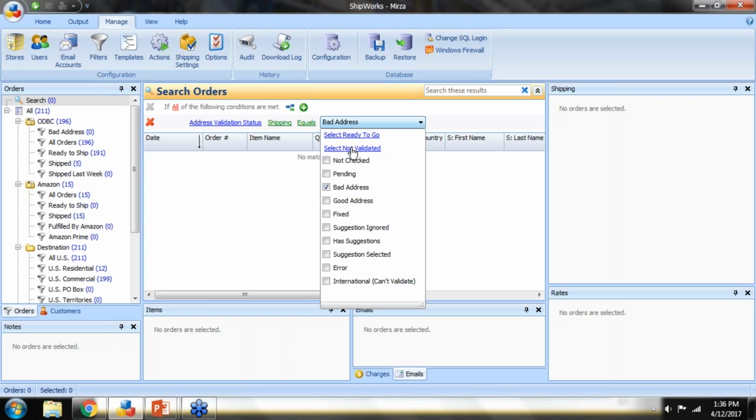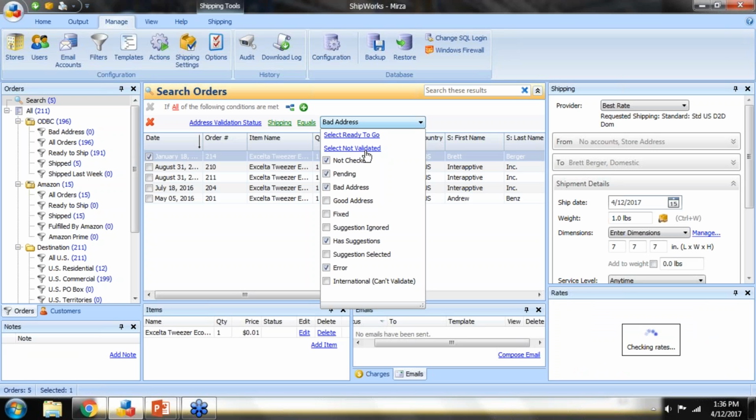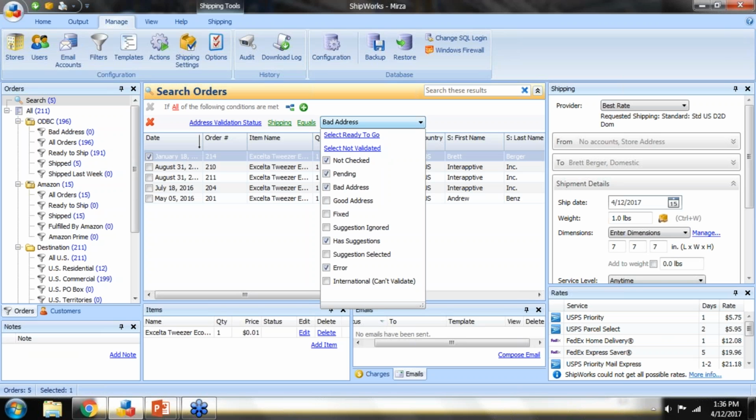You could even do, we have this preset here for select not validated, and that's not just bad address, that's like it wasn't checked, or we're in the process of checking it, or the address has like 12 suggestions and we need you to pick one. But if you just want bad address, then you would check the box for bad address right there.